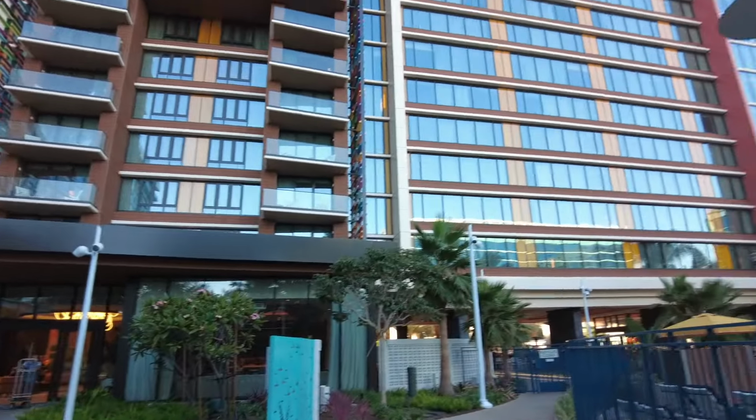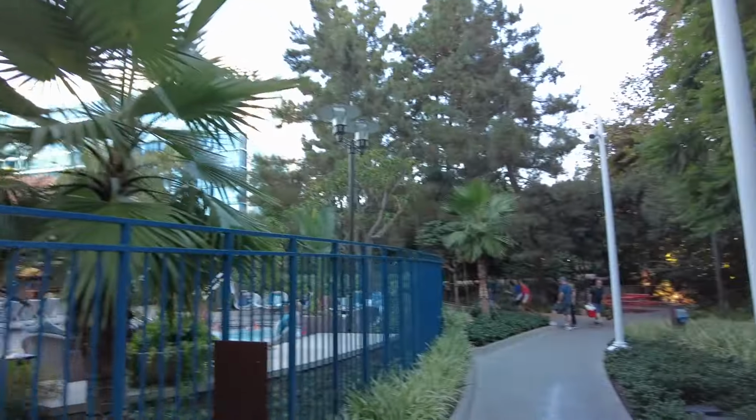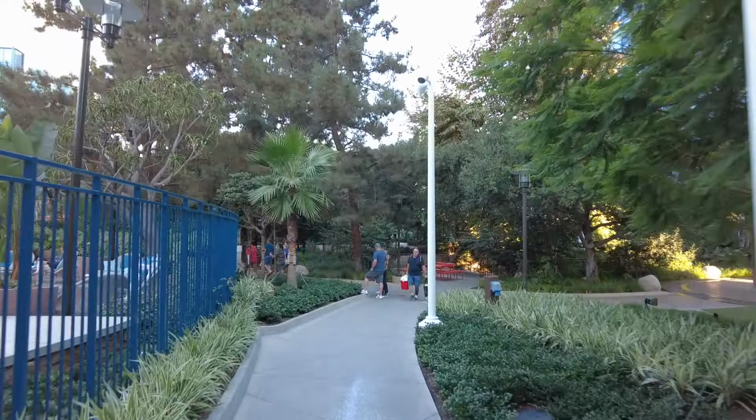It's a very grand feel, and obviously this hotel is only about a year old, so it's all very, very new. But right now I'm going to head over to the main building, do some shopping, get that Disneyland Hotel merch, and then head over into Downtown Disney.